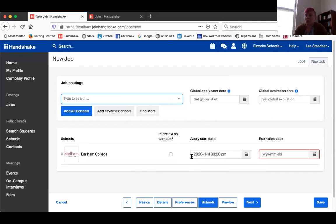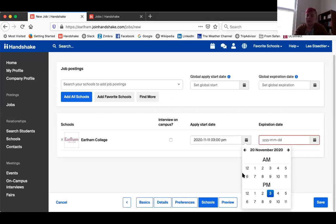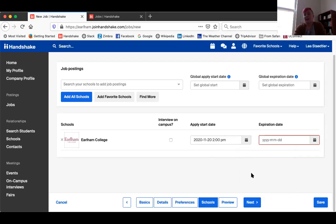Let's say I don't want students to be able to apply until November 20th. If you set it to something in the future, it will already be visible in Handshake to students, but they won't be able to apply until November 20th right here.